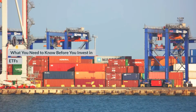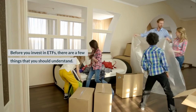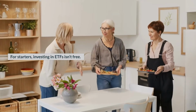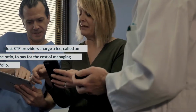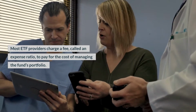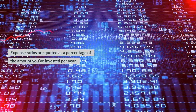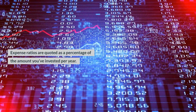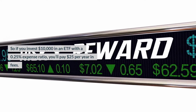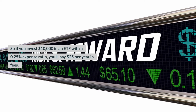What you need to know before you invest in ETFs. Before you invest in ETFs, there are a few things that you should understand. For starters, investing in ETFs isn't free. Most ETF providers charge a fee, called an expense ratio, to pay for the cost of managing the fund's portfolio. Expense ratios are quoted as a percentage of the amount you've invested per year. So if you invest $10,000 in an ETF with a 0.25% expense ratio, you'll pay $25 per year in fees.